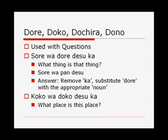That's the simplest form. Remove ka, substitute dore with the appropriate noun. Here the noun is pan. Sore wa dore desu ka, sore wa pan desu. This is the question and answer. Similarly, koko wa doko desu ka. Koko, this place. Doko, what place or which place. Desu ka, desu means is. Ka is a question. This place, which place is. So that's a literal word-to-word translation. It actually means what is this place? Which place is this place?